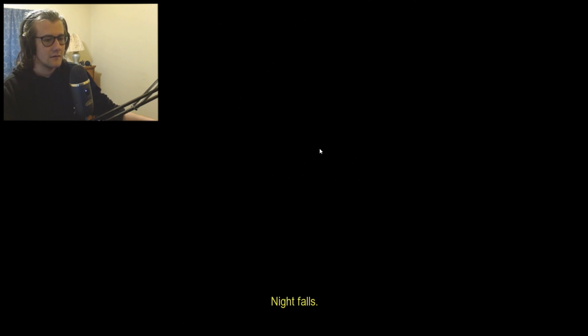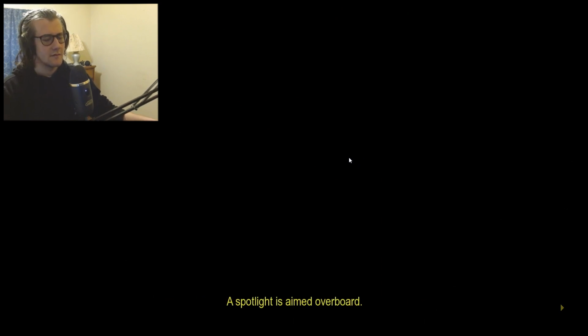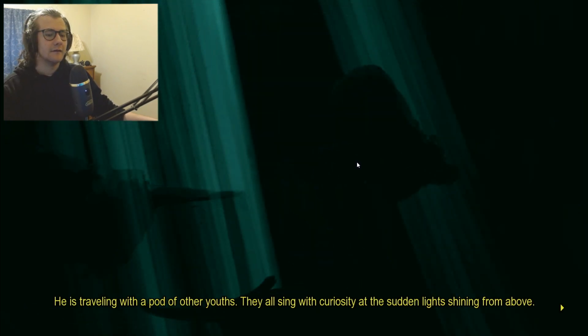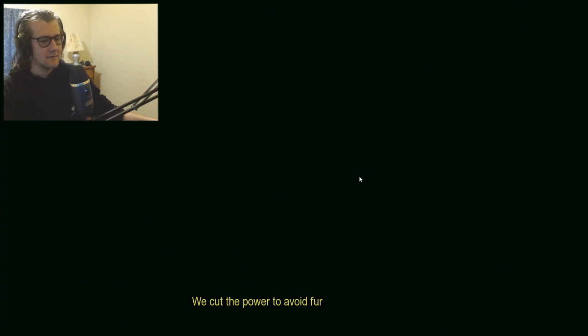Night falls, but our whale is not asleep. GPS coordinates show he's swimming somewhere. As his aberrant behavior is still under scrutiny, the team moves to investigate. A spotlight is aimed overboard. We discover more than just our whale. He is traveling with a pod of other youths. They all sing with curiosity at the sudden lights shining from above. We cut the power to avoid further disturbance.